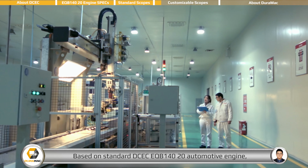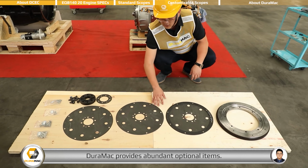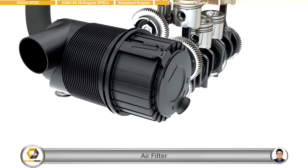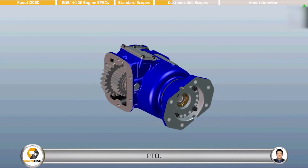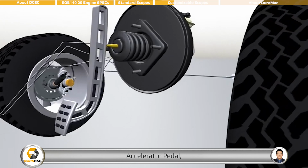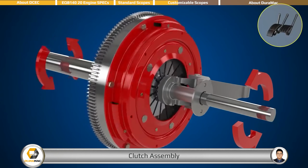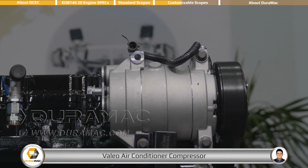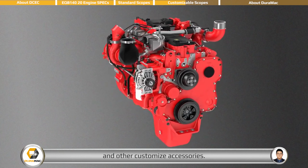Based on the standard DCEC EQB140-20 automotive engine, DuraMac provides abundant optional items, mainly including cooling system, air filter, muffler, PTO, accelerator pedal, clutch assembly, transfer case, Valeo air conditioner compressor, and other customized accessories.